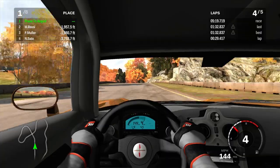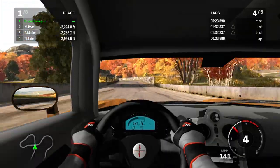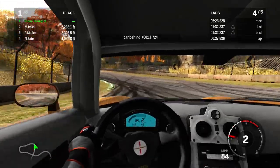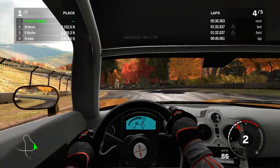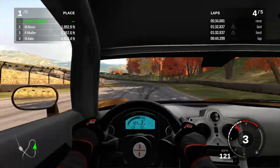Everyone knows the Ssangyong Korando is the ugliest car ever. You clearly have not seen the Ssangyong Actyon. Or Acetone. What is it called? Actyon. No, okay, I think I found it, 1976 ME 8.